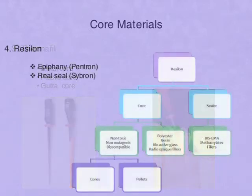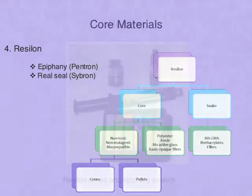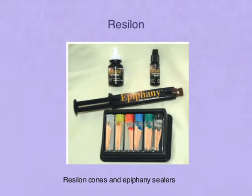Resilon has been really marketed and is a good material as a core material, being used with Epiphany as a sealer. It's a resin-based core material. It comes in cones and pellets. The core is basically a polyester resin, bioactive glass, and the sealer is bisphenol A glycidyl methacrylate. It's a very good material to use. It bonds very well to the dentin wall, forms a monoblock basically. I'll show you. This is the sealer. It comes in injectable syringe type.